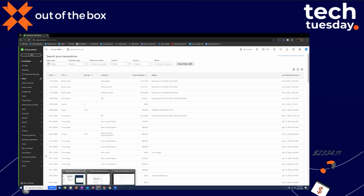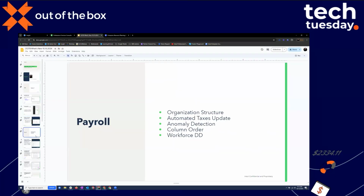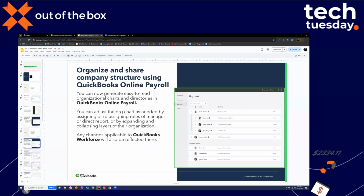Okay. So the next thing I want to move into is some payroll updates before we move into our newly launched product. QuickBooks Online Payroll actually has quite a few pretty major updates. And so I want to make sure that we're all on the same page as far as what these are. So a little bit of a fun one. We now offer an organization and company structure in QuickBooks Online.